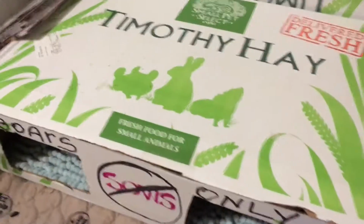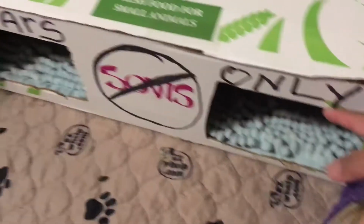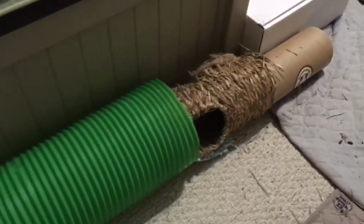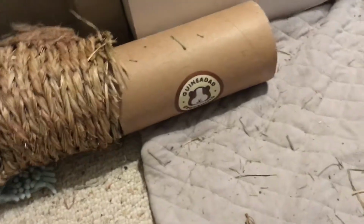They have a Guinea Dad box that one of the liners came in, attached to a fleece tunnel that they'll run in there and play. This is a Timothy hay box from Small Pet Select, and I've just cut some holes in it and put a bath mat in it, and they like to sleep in there. Over here I have a plastic tunnel with a woven grass tunnel, followed by a Guinea Dad tube. Sometimes they run through that, sometimes they don't.